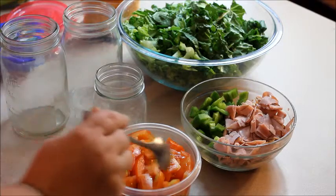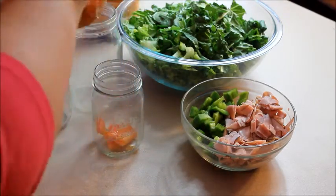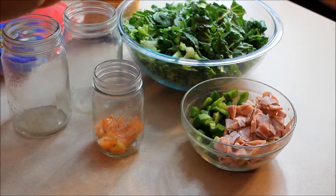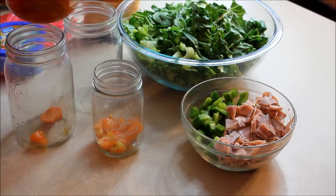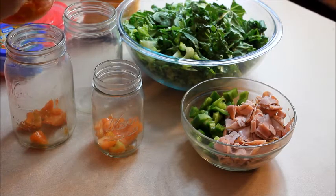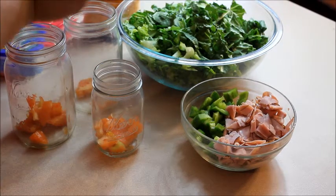But I just put tomatoes on the bottom because they're kind of wet, and I don't want them making my cheese wet and gummy. And I'll just put a few in each one. Hopefully you guys can see this. Now, like I said, this is a simple salad. You can put cucumbers, some of those onions I diced up earlier. You can throw those in there. They would be yummy.